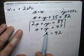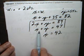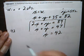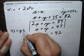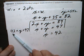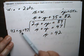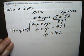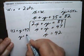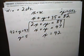Now x plus y has got to equal 47. So if I substitute a 42 for x into this equation, instead of an x, I'm going to write 42 plus y equals 47. Now if you think about this, y is a number that when I add it to 42 I get 47, and that number has to be 5. And if you subtract 42 from both sides, 47 take away 42 is 5, so y equals 5. And that's my overtime losses.